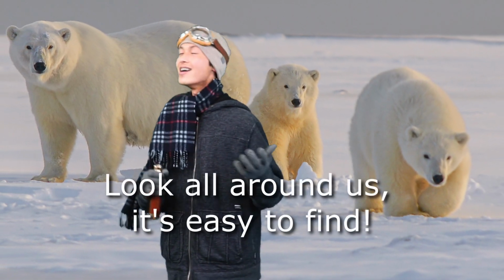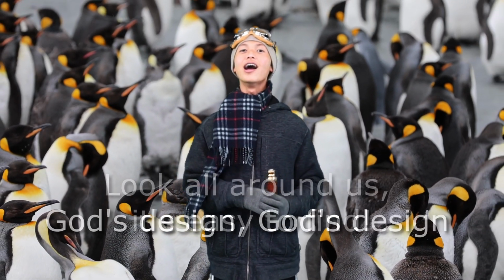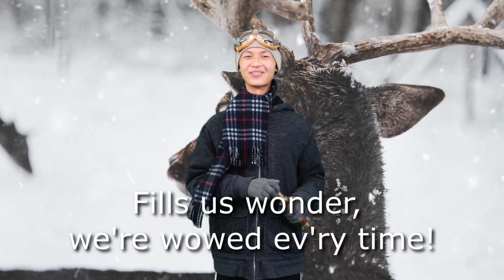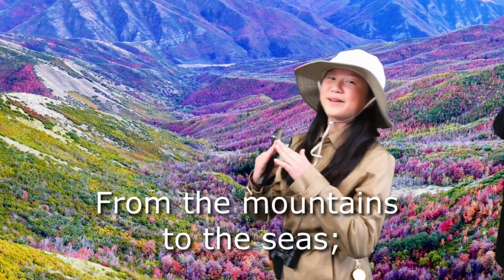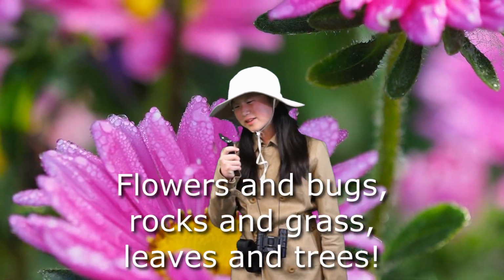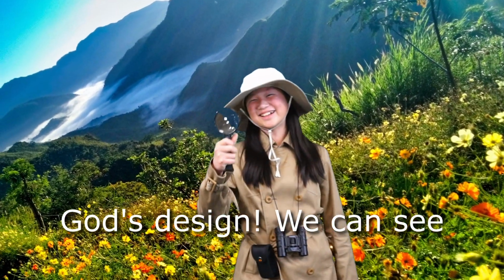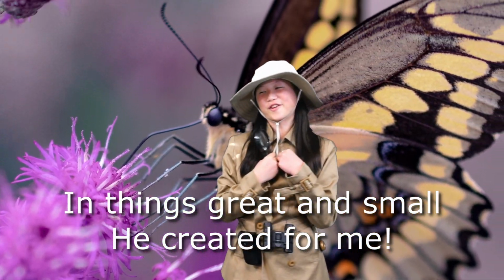God's design, look all around us, it's easy to find. God's design, fills us with wonder, we're wowed every time. From the mountains to the seas, flowers and bugs, rocks and grass, leaves and trees. God's design, we can see. Things great and small he created for me.